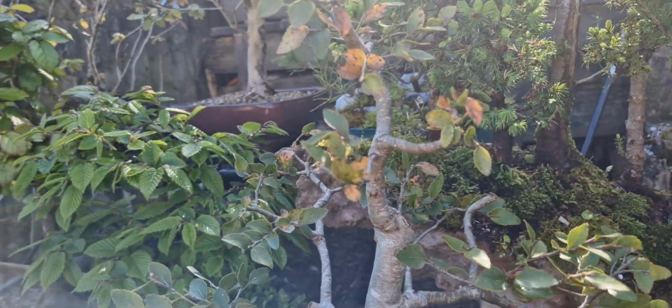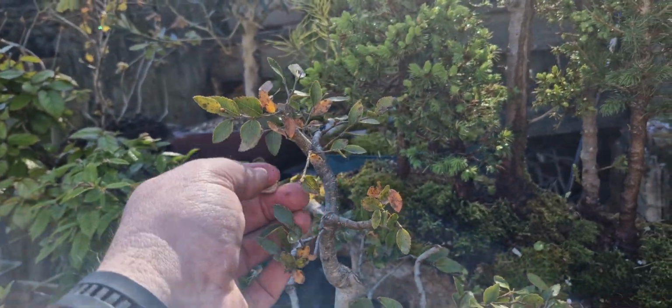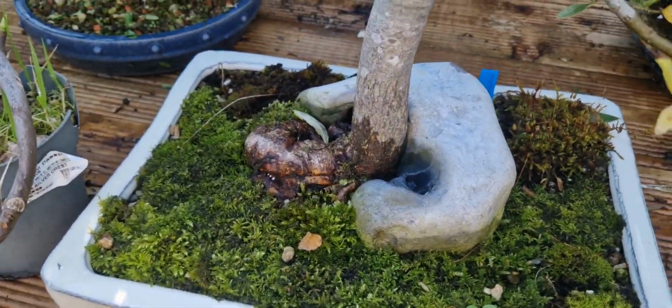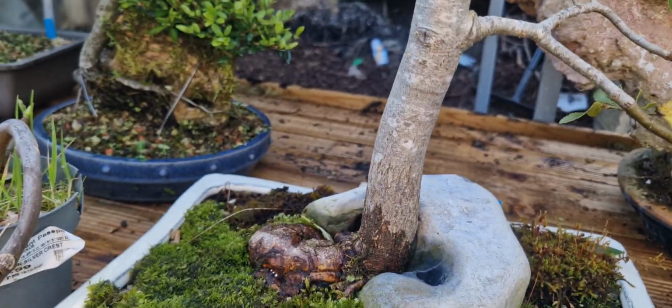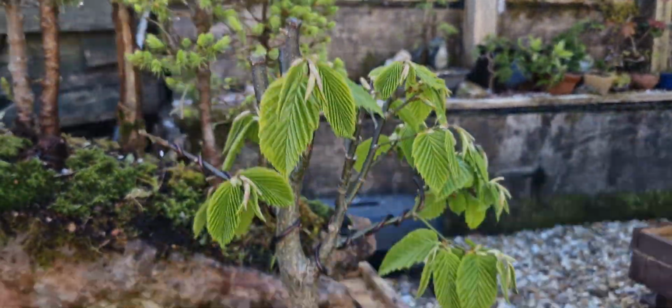Another Norfolk figs, or what are they called? Again, this one's the same, dropping leaves. I don't know what the story is. That's the one with the weird trunk on it. So we found a rock and it slotted in nicely. Another hornbeam here.